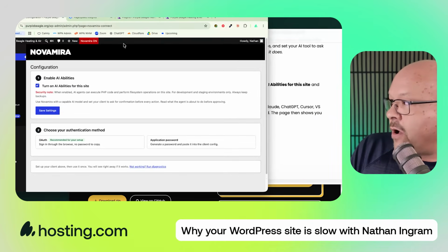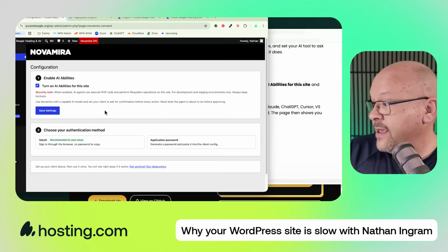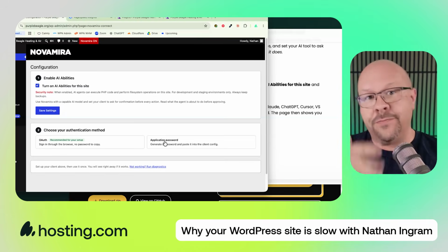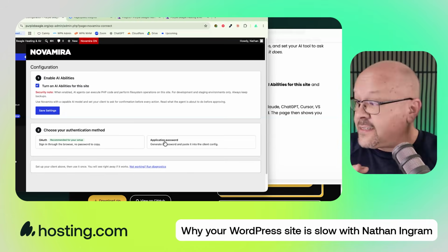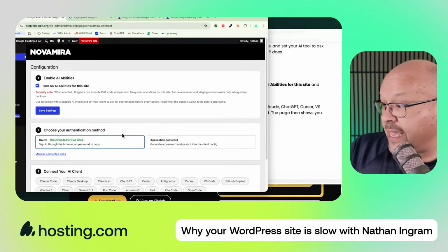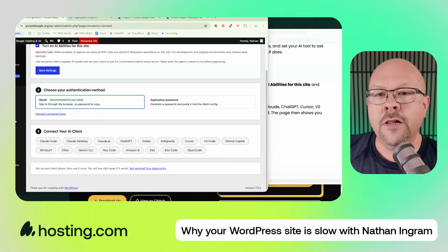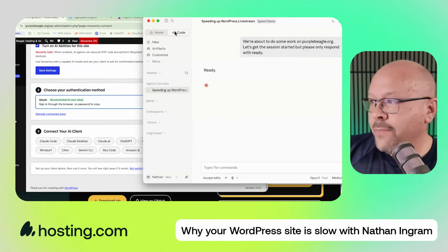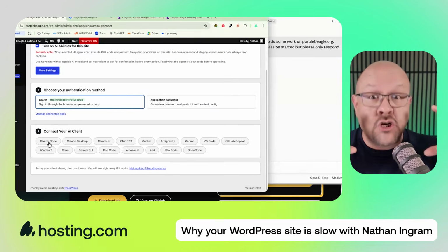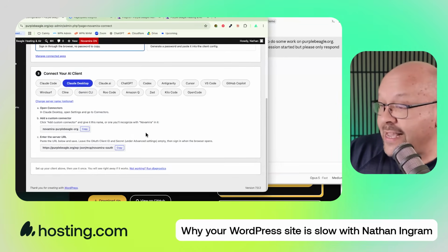Okay, so AI abilities are now on, and when that happens, you'll see this red, you can't miss it, red, hey, Novamira is on, it can do things, all right? So it says, okay, we can do two options here for our authentication. Application password is still the way I use it for my agency for lots of reasons, but the new way and the simplest way just to get on the ground running is the OAuth method. So we click here and you choose your tool. Now, here's the trick. We are going to be using the Claude desktop app here, but I'm using Claude Code. The Claude Code option here is for the terminal version. You don't want to do that. Click Claude desktop here, and there's literally only two things to copy and paste.